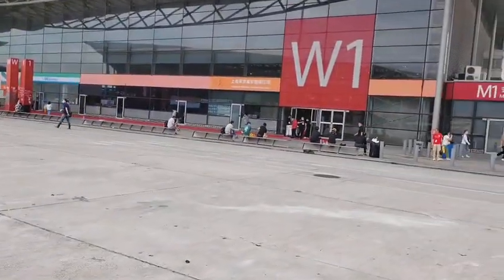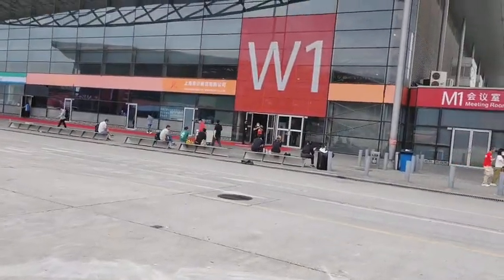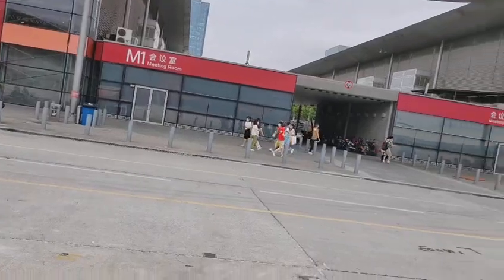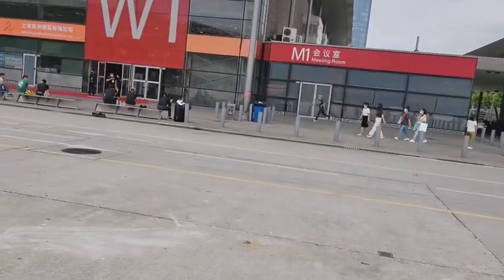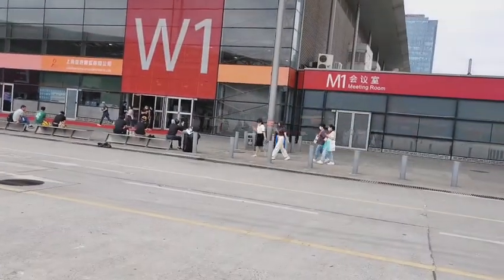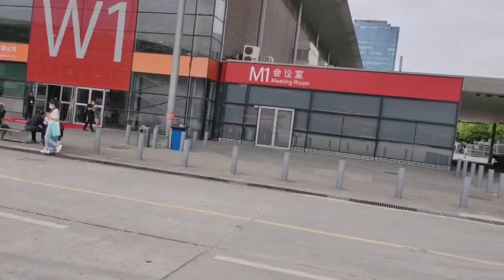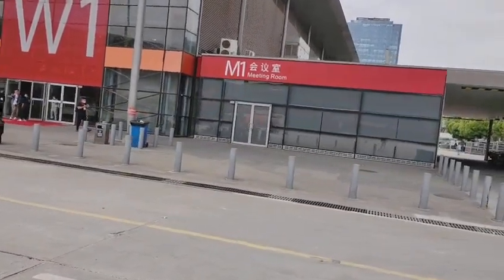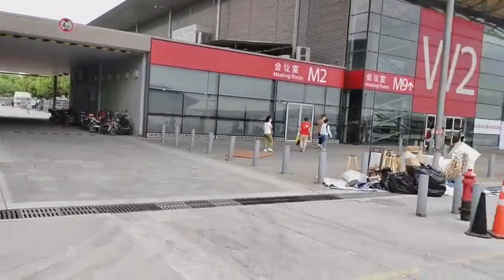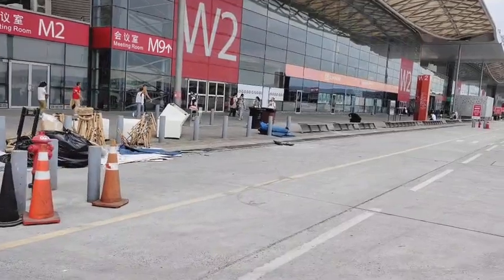If you call your friend who is in W1, you can say, oh, I'm in W1. So your friend can see W1 from a long distance without any effort. And when you enter the hall, there are 8 gates. Each gate is numbered. It's absolutely easy to find the location of your friend.